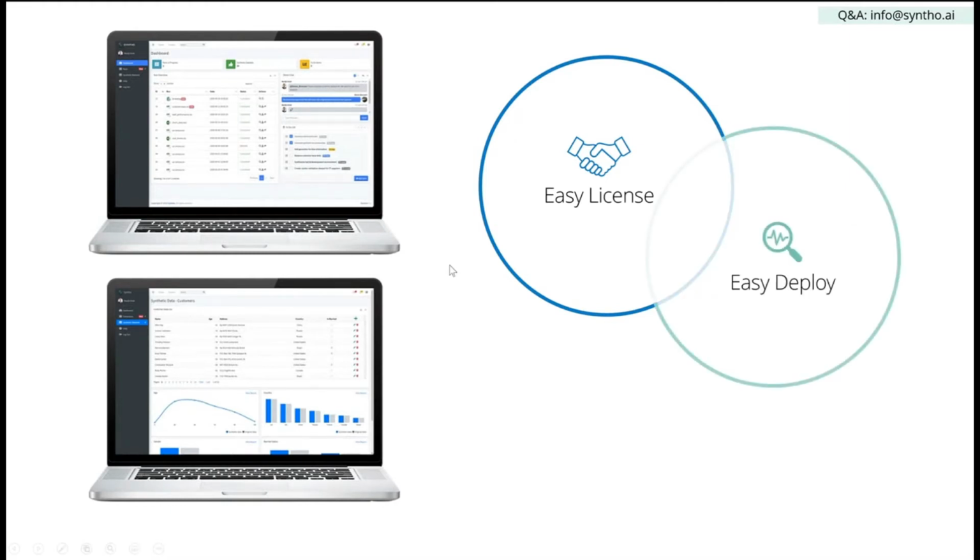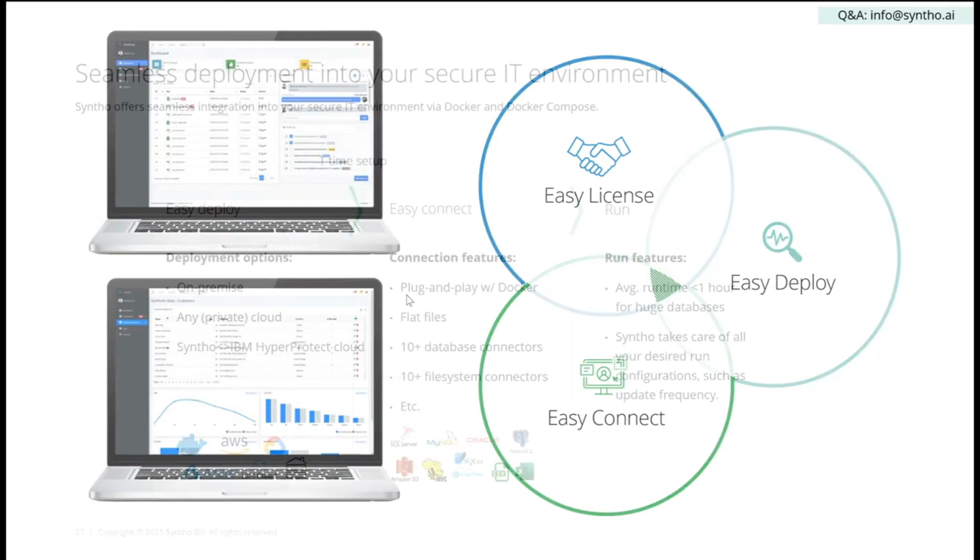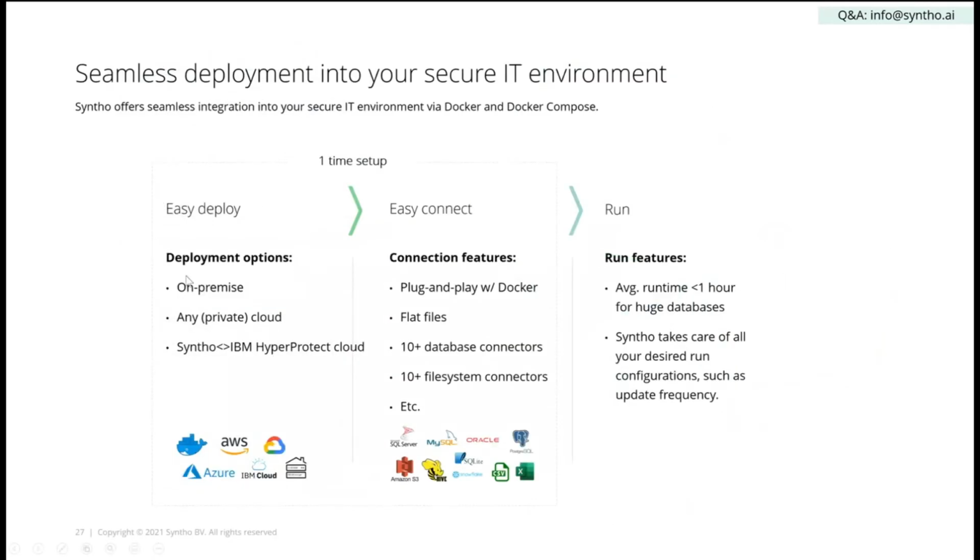This comes with our AI-generated test data platform that is available based on a license. And we optimized our solution so that we can easily deploy anywhere, and that we can connect with any platform, file, database, or file system. And to deep dive a little bit on that further, with easy deploy, we really mean that we can deploy wherever the client wants us to deploy. So that can be on-premise, in a private cloud environment, so that can be in your own Azure, AWS, IBM, or any other cloud provider environment. Or we provide our solution via an API, and then we are hosted in the IBM HyperProtect cloud.